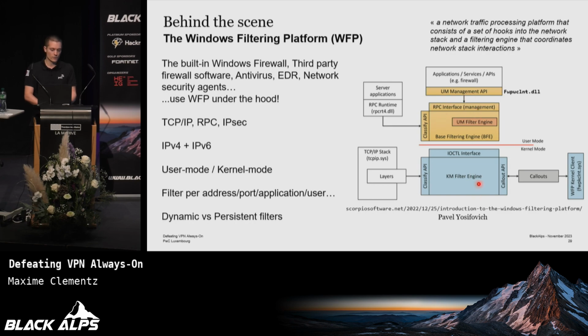And then, of course, all of this will speak with the kernel because all the filters that we will implement will end up being dealt with by the kernel. What's important to note is that WFP is actually being used by the Windows firewall, by some network agents, by EDRs as well. So I think it's a very interesting target. They all use WFP under the hood.